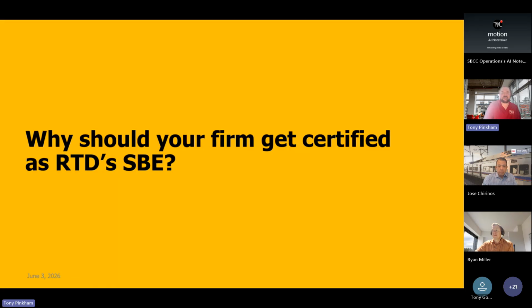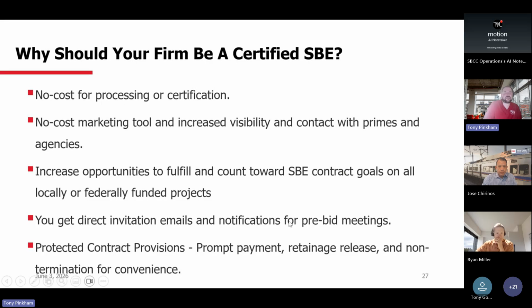So why should your firm get certified as RTD's SBE? First and foremost, no cost for processing or certification, completely cost-free to you, no cost to register as a vendor, no cost to apply, no cost for annual updates, recertifications, things of that nature. So you'll never pay RTD $1 for your certification or to be part of our vendor list as well.